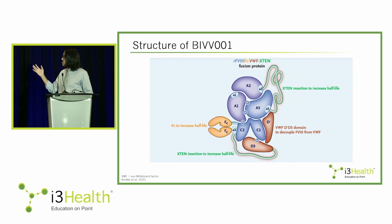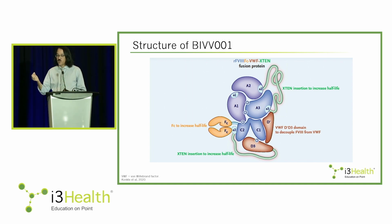And this is the construct of the protein. Basically what they did is they took factor VIII, which is in the middle, and they wanted to increase the half-life. They did that in multiple different ways. They added these XTEN linkers. Other companies have used things like pegylation and other forms of increasing the half-life. When you add this, it has very low immunogenicity, and this is a newer technology. It increases the hydrodynamic size and reduces the clearance.